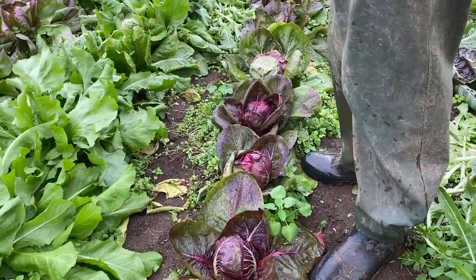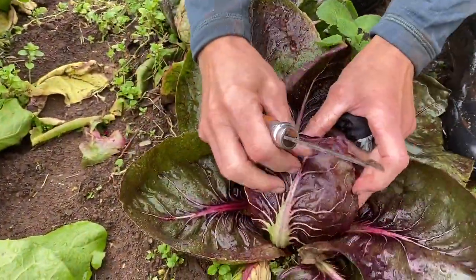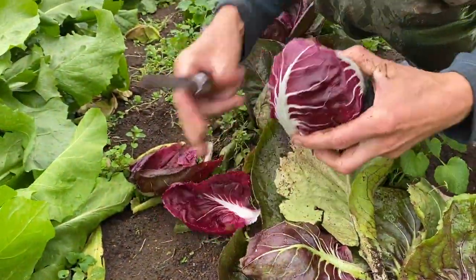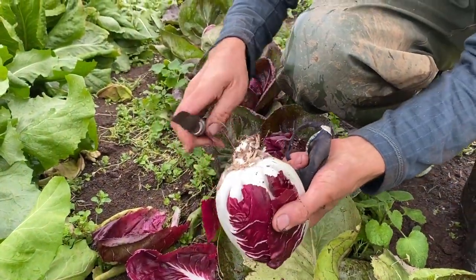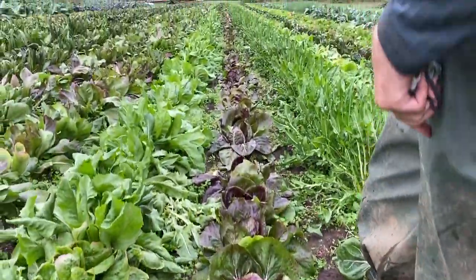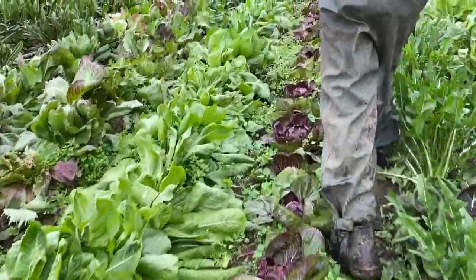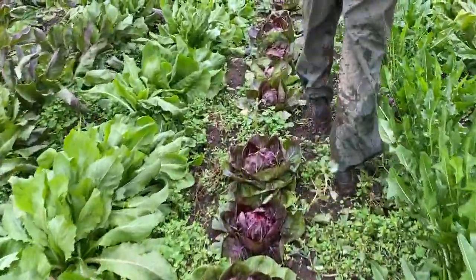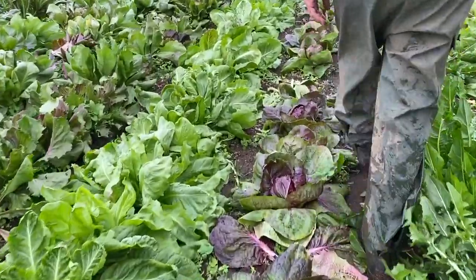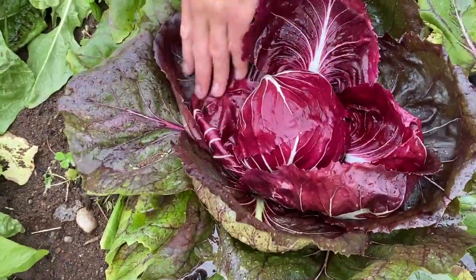So this is the earliest slot, about 65 days, and these are right in their prime right now. The nice egg shape. Just what we're looking for. And then as we're moving down, they get into later maturing varieties that are at different stages of development. After these little early ones, they start to get a little bigger. And these ones are starting to feel pretty firm. Looking really good.